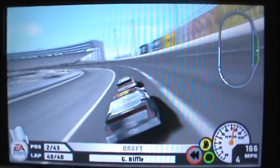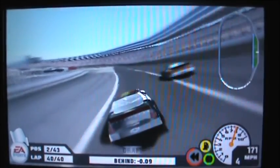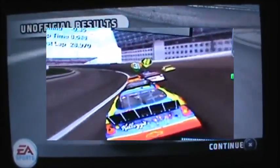Tried to get to his inside, he just shut the door on me. Tried to get there, laid back maybe a little bit, tried to get down low, got there, got low, got to the inside, but it wasn't enough. I finished 2nd, and that was a tough run for me. I just couldn't quite get enough there.